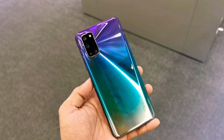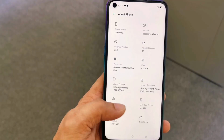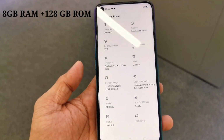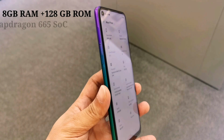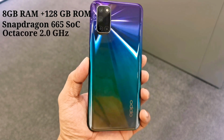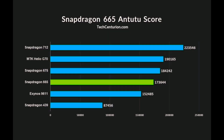Now, in terms of specification, this phone is Android 10 out of the box with Oppo ColorOS 7.1, 8GB RAM and 128 internal storage, and with the Snapdragon 665 chipset with a clock speed of octa-core 2.0 GHz with the GPU Adreno 610. Just will give you idea guys, here is the Antutu benchmark of this processor that released last year.